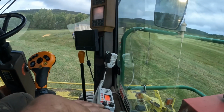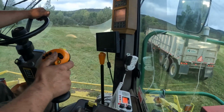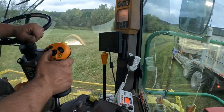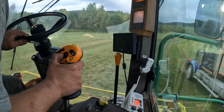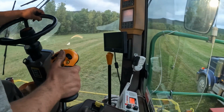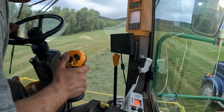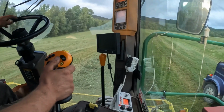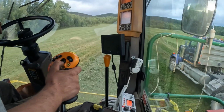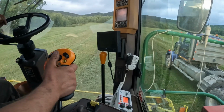All right, we're back on the chopping. Like Andreas said, we'll check it once we have the trailer filled before he heads out. It is a half an hour drive almost one way. This will be the last time being up here. Done for this year up here. Decent grass actually, really nice grass.